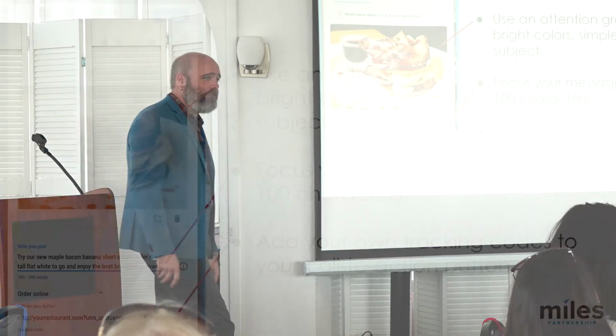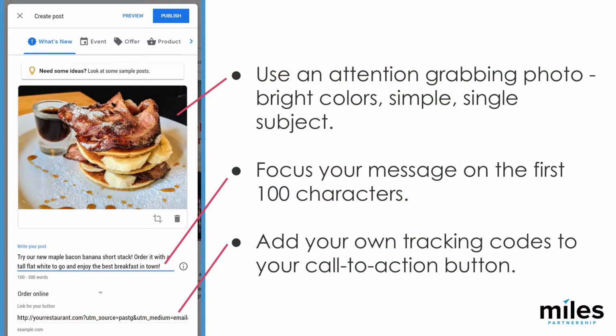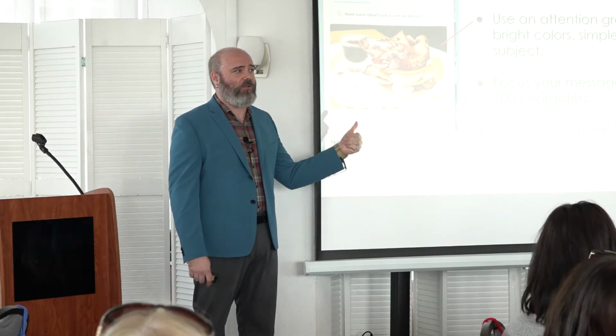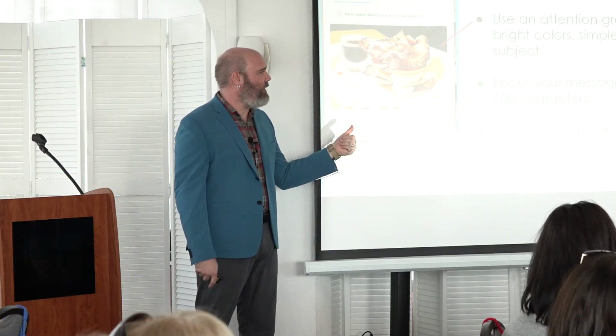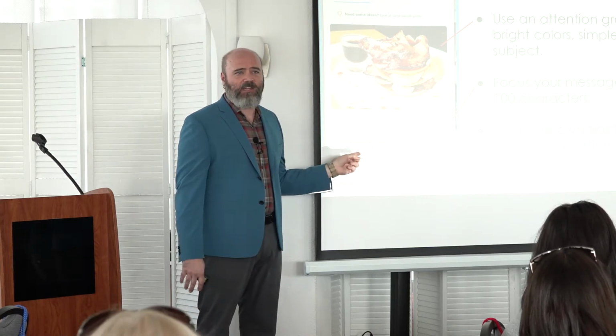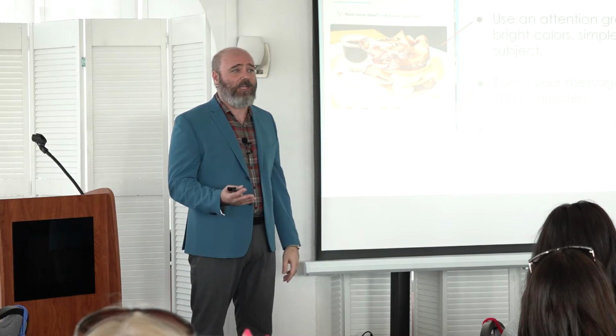Some best practices, okay, same thing we were talking about with photos. We want something that's eye-catching. Less important that it's representative, less important that it's informative here. Definitely important that it's eye-catching. We want to make sure that we have a really good-looking photo that people will want to look at. Don't bury the lead. Put whatever the most important stuff is in the first like 80 characters, because the rest of it gets cut off.